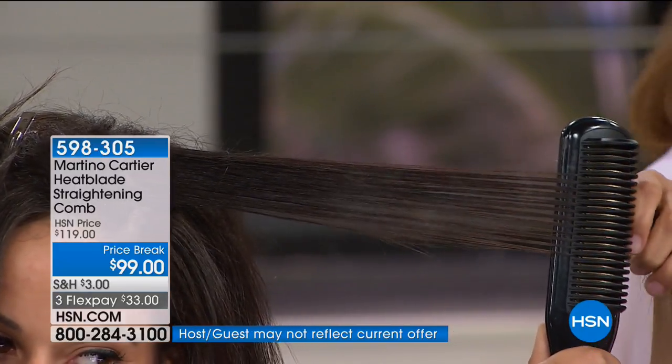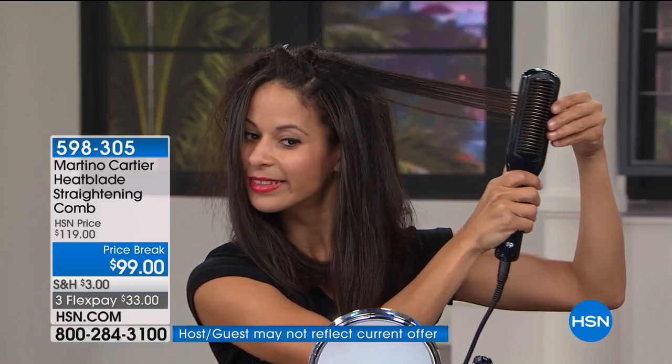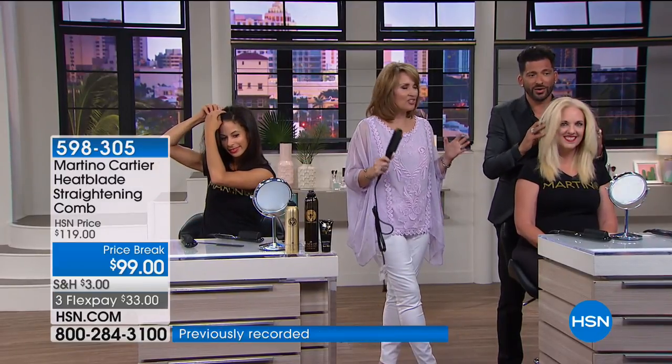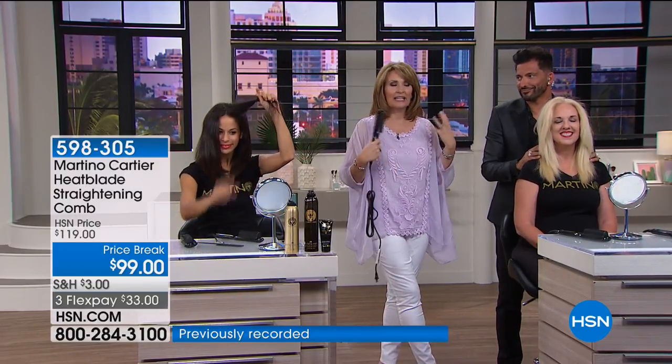And for $99, one trip to the stylist is gonna cost that or more. We all know that, right? And we can never get our hair to look the way we want it to normally. So this is going to help you smooth your hair. It still leaves body in your hair. Look at how she did that herself.